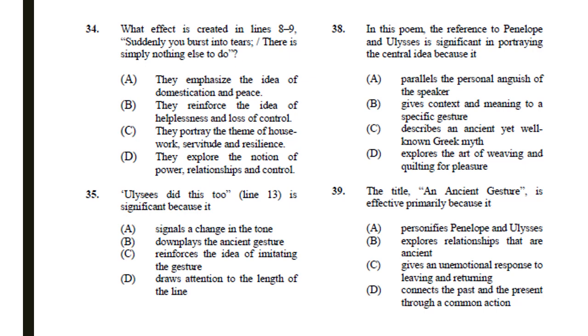Suddenly burst into tears, there is simply nothing else to do. What effect is created in those lines? Let's see. A. They emphasize the idea of domestication and peace. I don't know, it's not how that is there, but okay. Let's read another. They reinforce the idea of helplessness and loss of control. I like that. Well, let's read on. They portray the theme of housework, servitude, and resilience. Okay. They explore the notion of power, relationships, and control. That's a bit far-fetched. The best answer there would definitely be B.